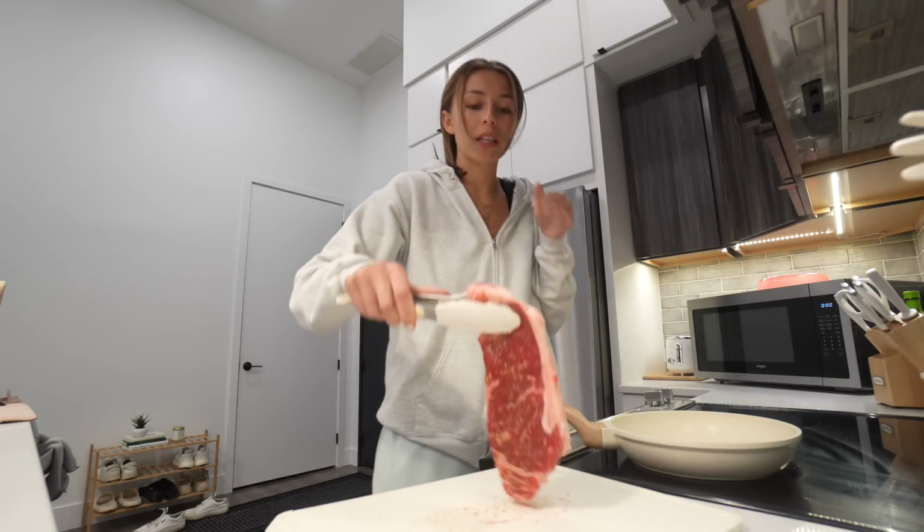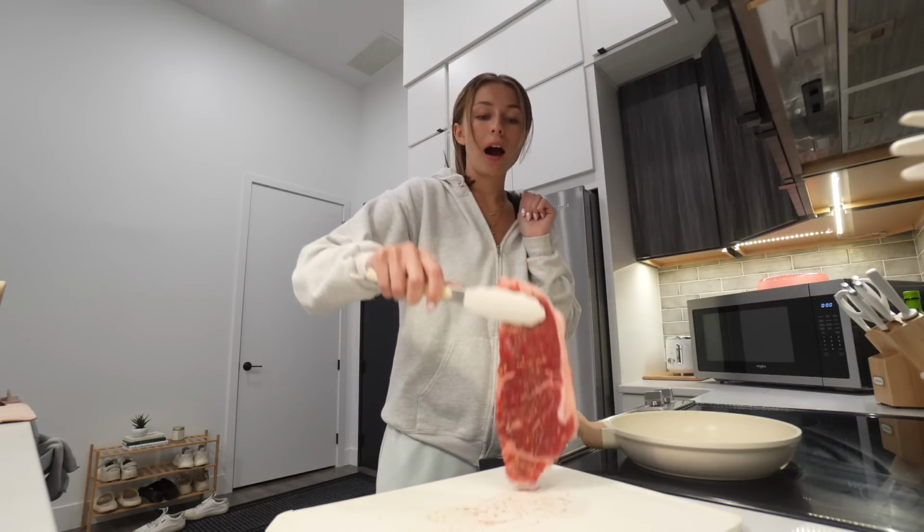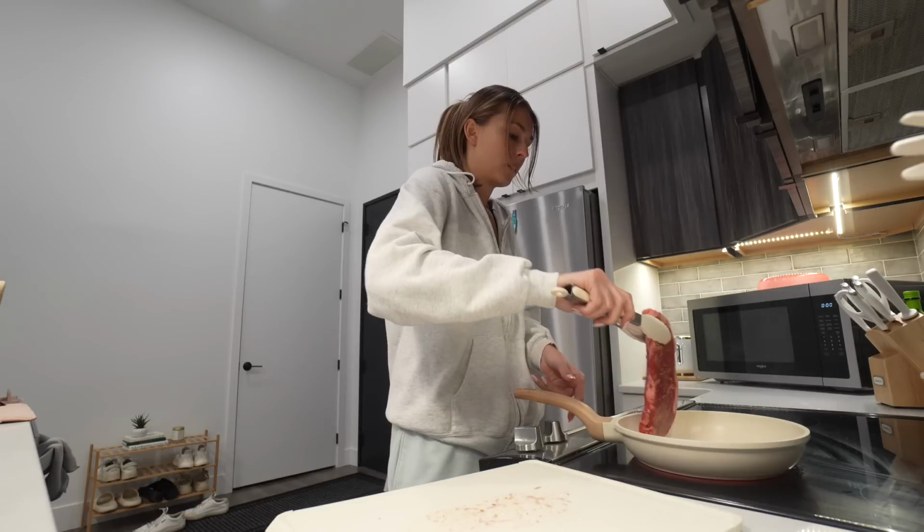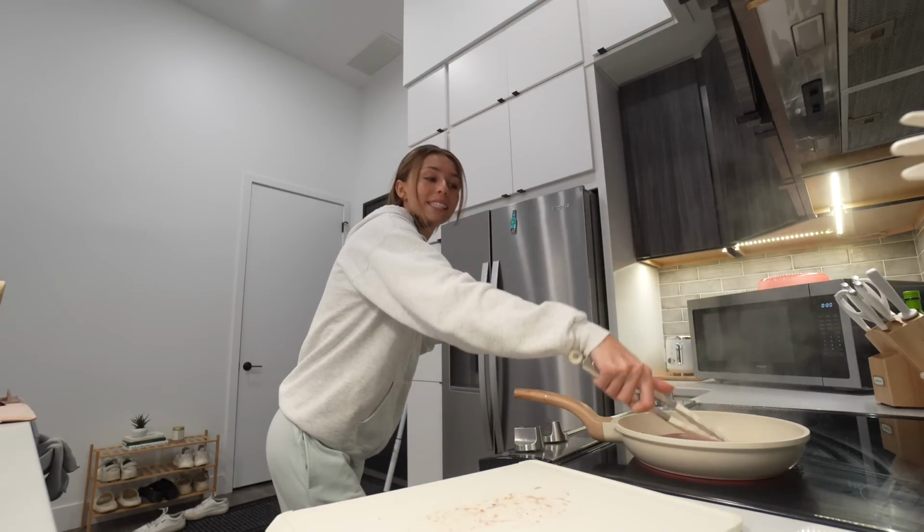I'm going to lay the steak in with the bottom first, and then I'm gonna slowly put it down away from me. And then press down. I do 2 minutes on each side until I think it's done.